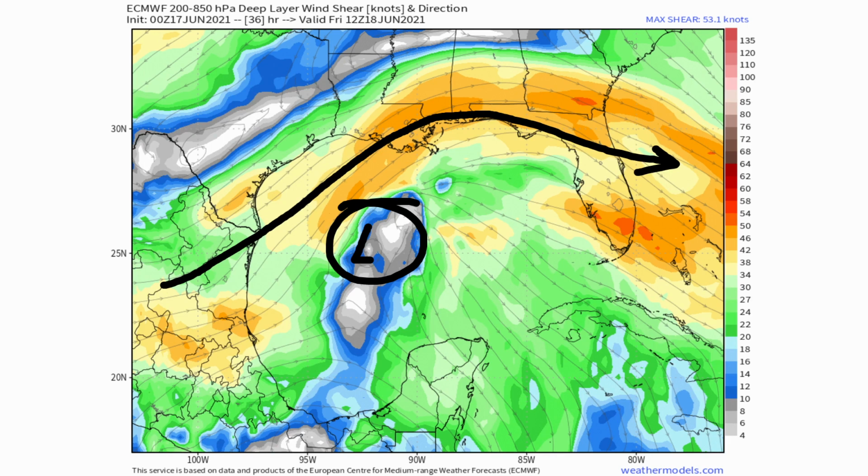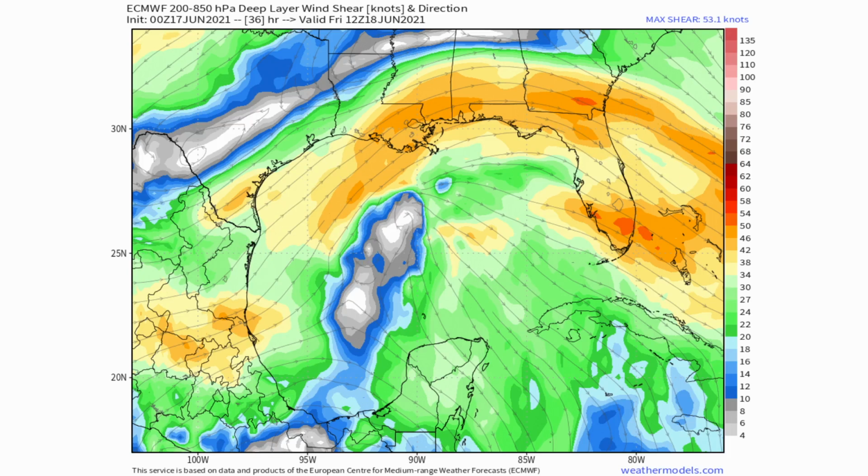It does look like we could potentially see a little bit of strengthening, actually, if this trough can kind of angle itself a little bit further to the southeast. If this can kind of just ride up the trough and move right like this, it can definitely become some sort of extratropical system with a little bit stronger wind gusts, and that could potentially be one of the reasons why some of these models have this as a tropical storm.